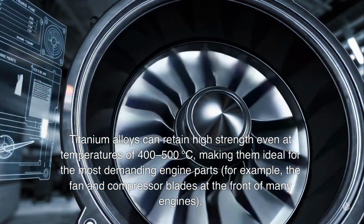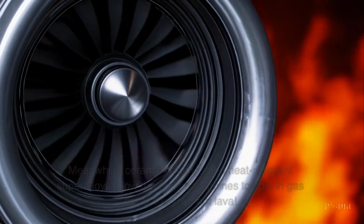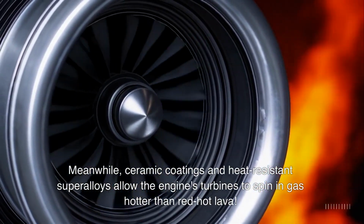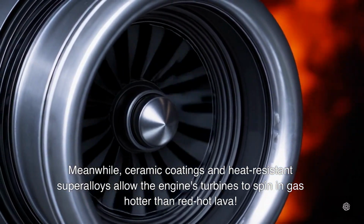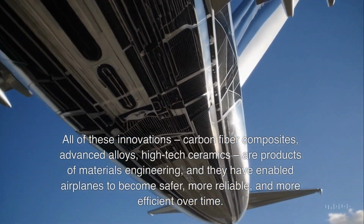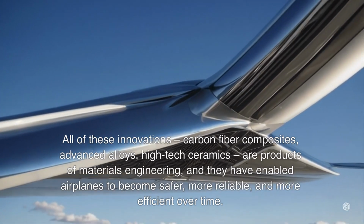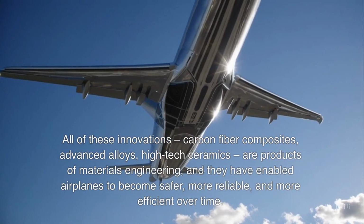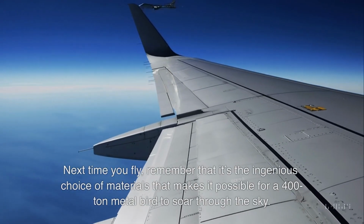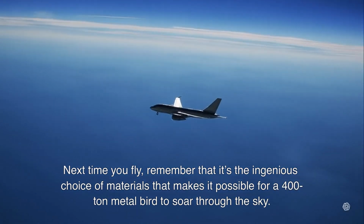demanding engine parts, for example, the fan and compressor blades at the front of many engines. Meanwhile, ceramic coatings and heat-resistant superalloys allow the engine's turbines to spin in gas hotter than red-hot lava. All of these innovations, carbon fiber composites, advanced alloys, high-tech ceramics, are products of materials engineering, and they have enabled airplanes to become safer, more reliable, and more efficient over time. Next time you fly, remember that it's the ingenious choice of materials that makes it possible for a 400-ton metal bird to soar through the sky.